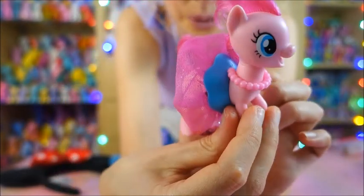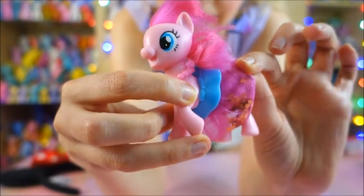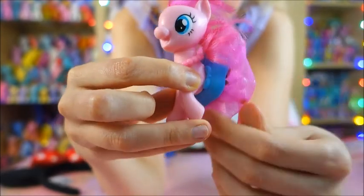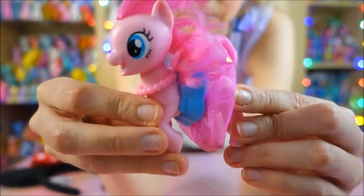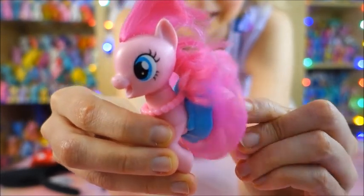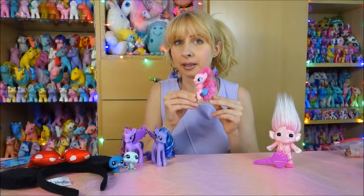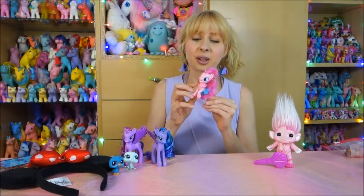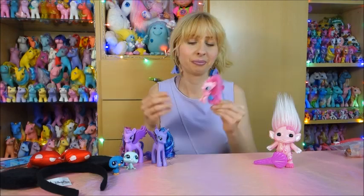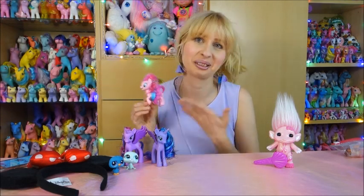She's wearing this tutu, and inside this tutu are glitter hearts or confetti. And when you press this button where her cutie mark is, then it turns. I think she's called Pie Sparkling and Spinning Skirt. That's her name. She also still has her necklace, so €1. I think she's funny, that's why I picked her up.